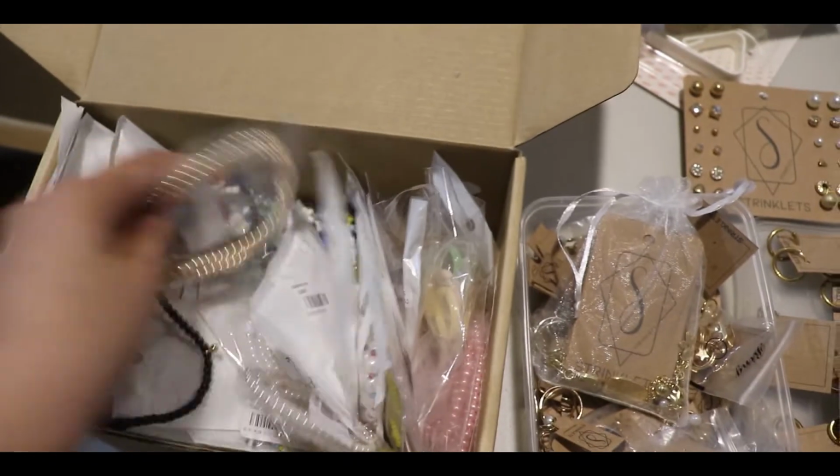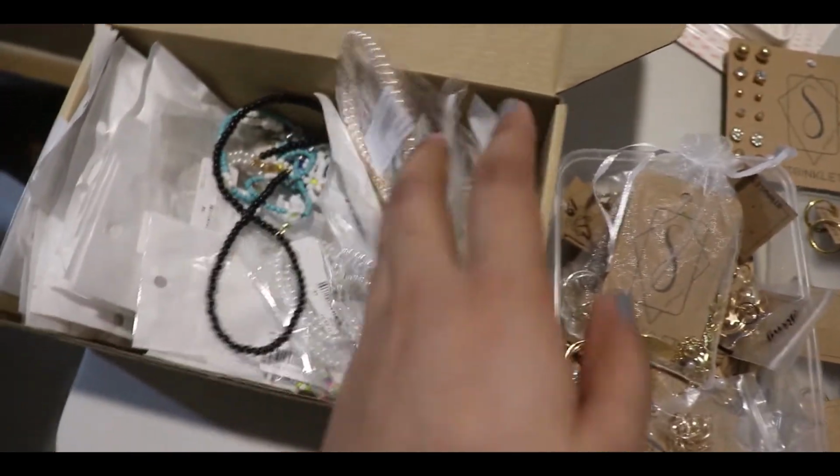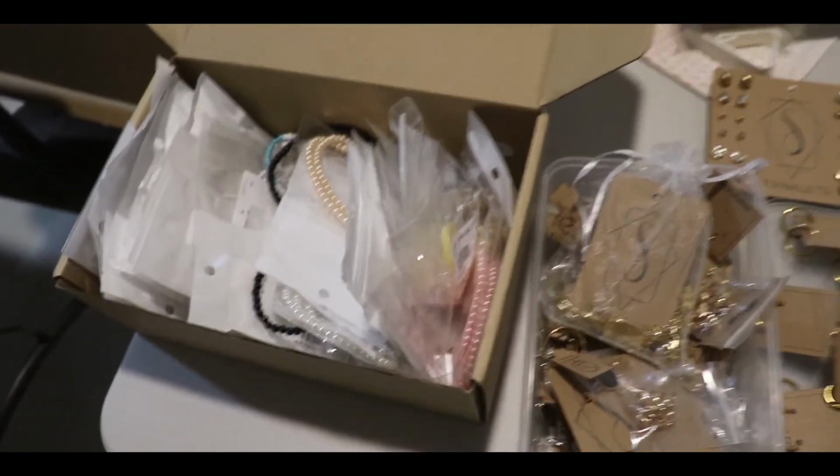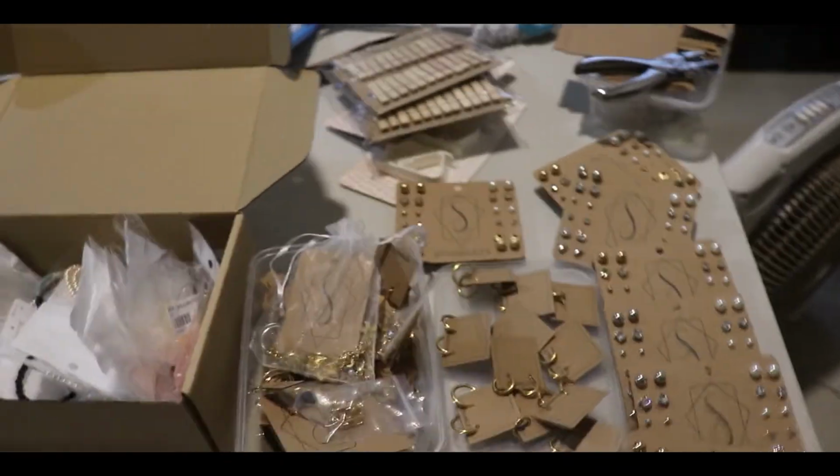these beaded accessories. So we are gonna be repackaging them because we just got them wholesale. So anyway, let's keep working.